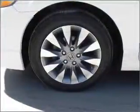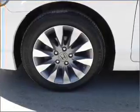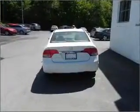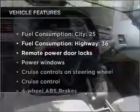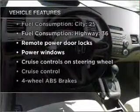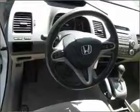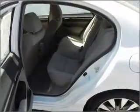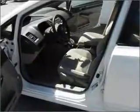You will appreciate the safety feature of anti-lock brakes. The sunroof lets fresh air in, and memory settings are one of many features. Plus, enjoy these notable features that are included in this vehicle: air conditioning, power door locks, power windows, power steering, cruise control, power mirrors, an alarm system, an AM/FM stereo with a CD player.